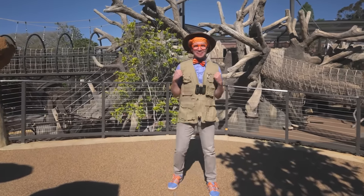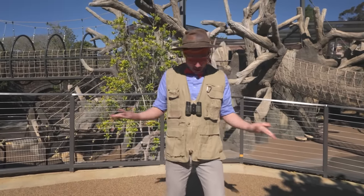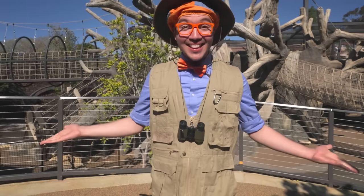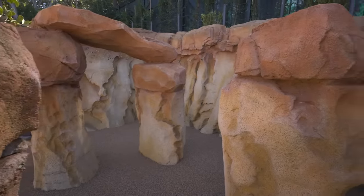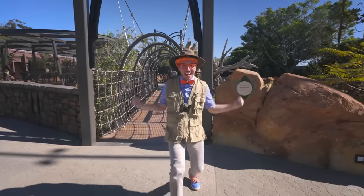Check it out! This place is amazing! Giant trees? Rope bridges? I bet there are some amazing animals here. Whoa! And look at it! Binoculars? An explorer's vest? Safari hat? I'm really starting to feel like a wildlife explorer now. Let's start exploring! Hello! This place is awesome! Come on!